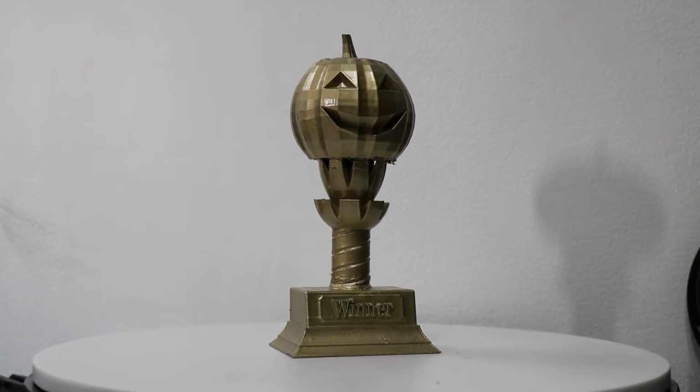Today we are here for day 4 of 31 days of Halloween themed prints. Anything that can be used as a Halloween decoration or a prop for some Halloween stuff. And we are on the road to receiving this golden Halloween trophy. And in order for me to receive that at the end of this challenge, I have to find a design, slice it, film it, print it, edit it, and upload it every single day for the month of October.